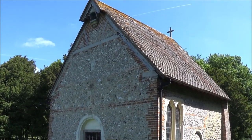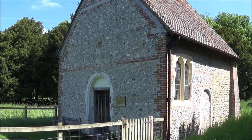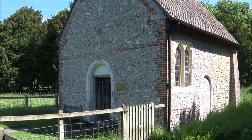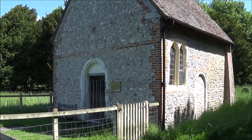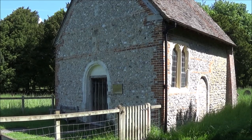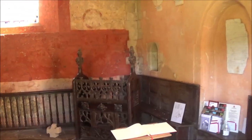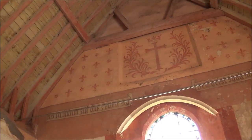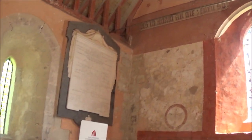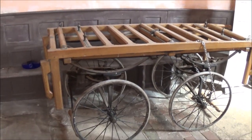It closed for worship in 1885, and there was a fire in the 17th century which destroyed a lot of it. This bit remains, the chancel remains, because it was used as a mortuary for the village for a time. It's now looked after by the Churches Conservation Trust. Painting on the wall. There's a coffin bearing trolley.